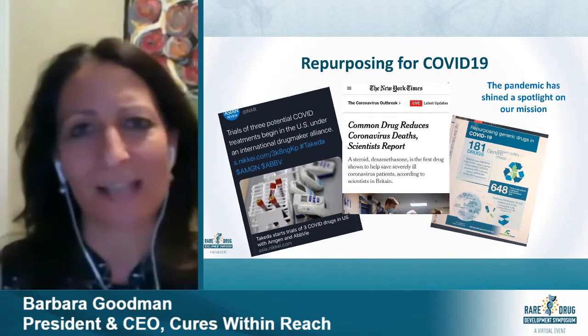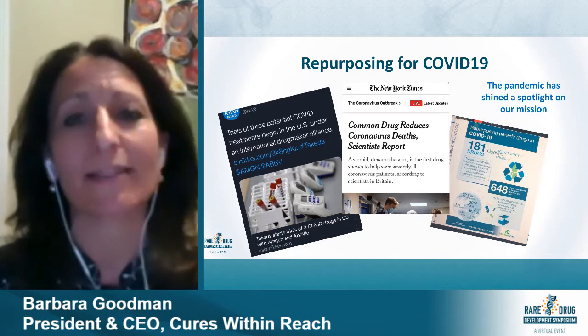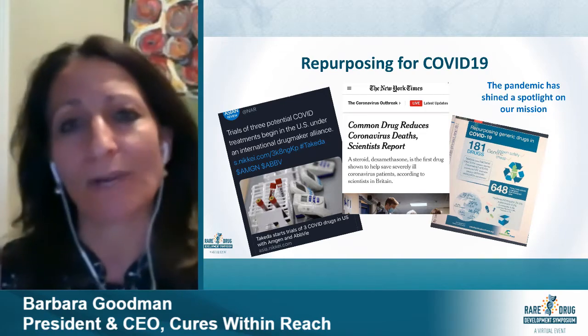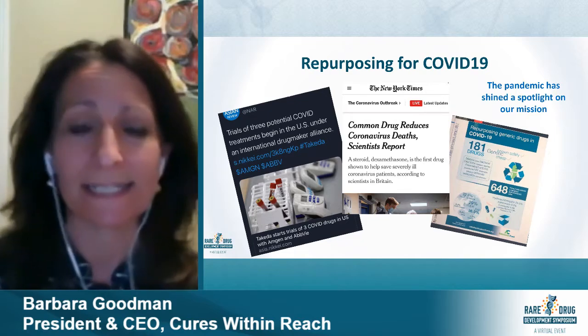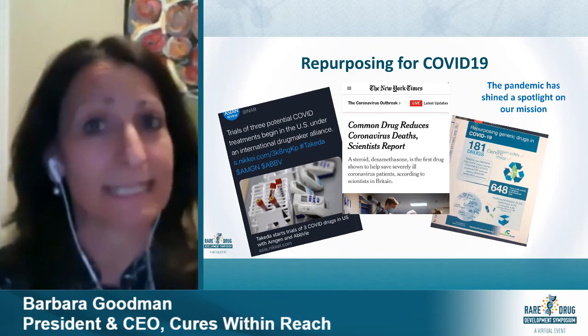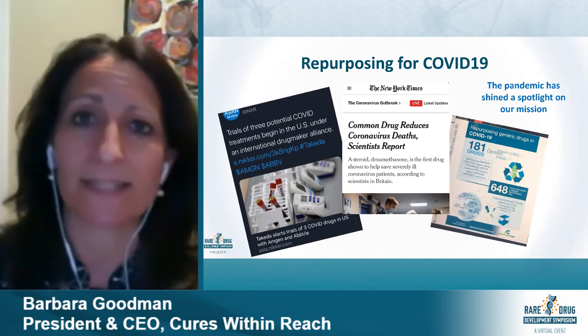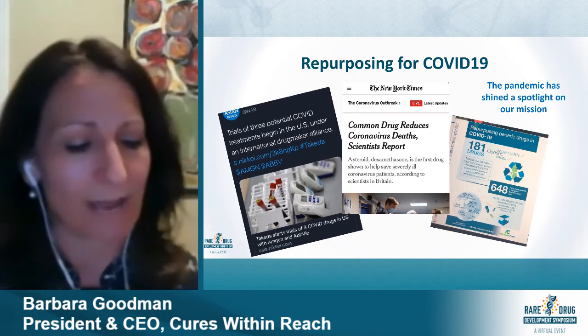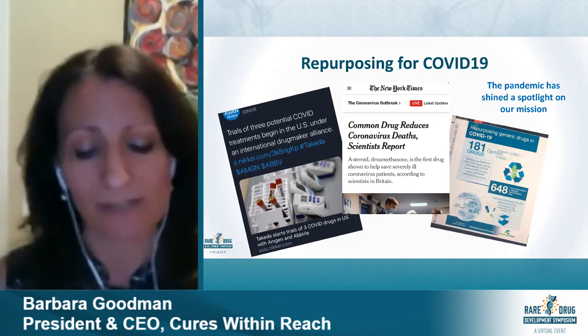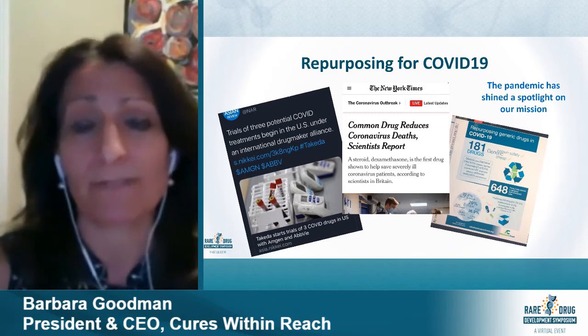At the peak, we saw over 1,000 randomized controlled trials going on using already approved therapies for COVID-19. Cures Within Reach has been funding fluvoxamine as well as vitamin D. Dexamethasone is something that a lot of people have heard quite a bit about. And Eli Lilly and its baricitinib in combination with remdesivir is a great example of that.